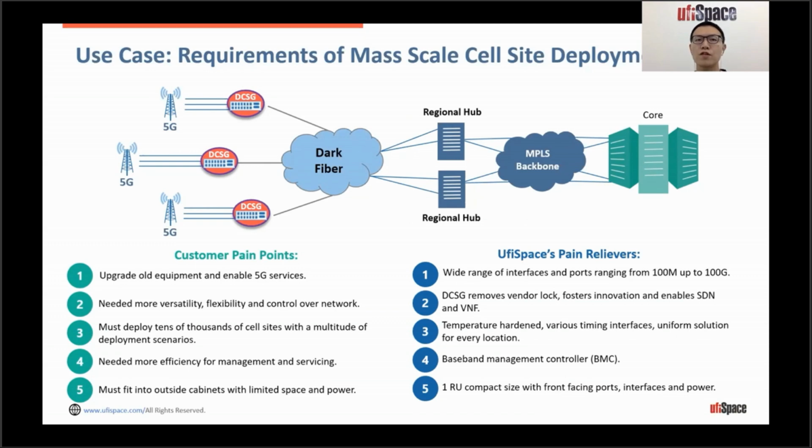With everything we have learned from this deployment, we have been able to help our other customers deploy more successful DCSG solutions. We are able to help them through a lot of more routine deployment issues so they can focus more on their service applications.